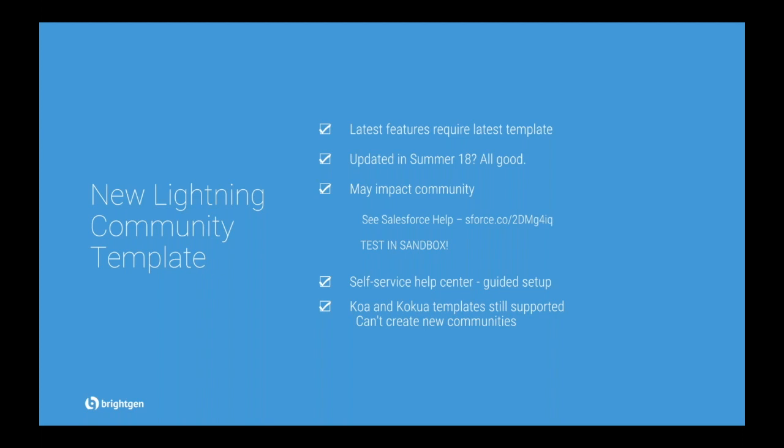However, as usual, the upgrade may affect your community. So check the information in the short link shown. Reminder, we'll be sharing the deck after this. And make sure you test in a sandbox before you update anything in production.